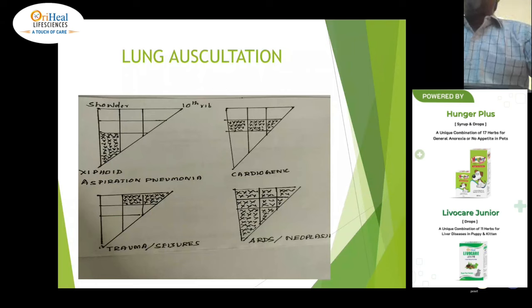Okay. Then when you find a problem in the cranial ventral aspect, you get lung sounds, then it is aspiration pneumonia. Okay. When you get it in the middle of the lung area, then it is cardiogenic. Okay. In trauma and seizures, you get it on the dorsocaudal region, you get the alveolar sounds. Okay, in ARDS, acute respiratory distress syndrome, and neoplasia, you get uniform bronchoalveolar sounds.